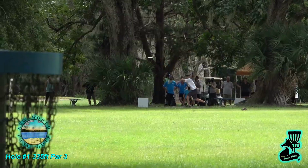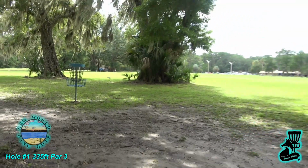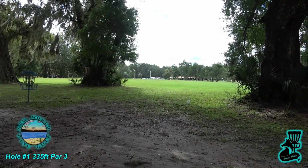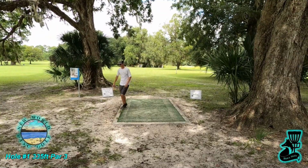He's going backhand. He's got one coming in hot, stabling up nicely. Ooh, just misses the big guardian, and he is going to be inside the circle. Going to have about a 28-footer.